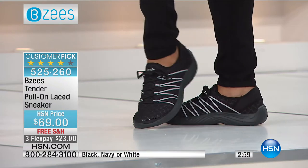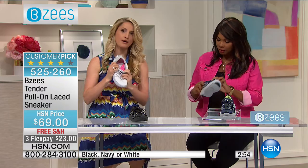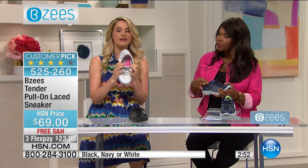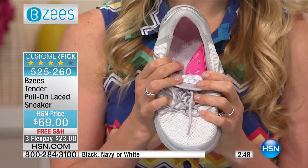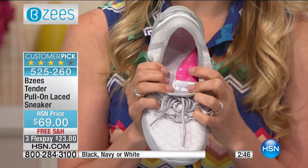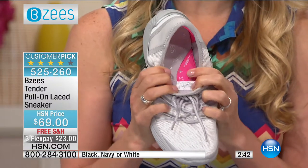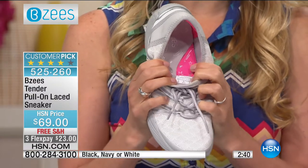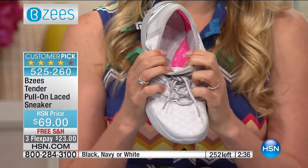Absolutely. And then on the inside, I want to show it in the white. We talk about arch support. We put arch support in all of our shoes here that we've shown you so far. And we have that memory foam cushioning right there, which is malleable to your foot, so it's basically going to give you that custom fit. We show it to you in that bright, bold pink color so you can see the arch support in there. And there's a different color in each of the shoes.